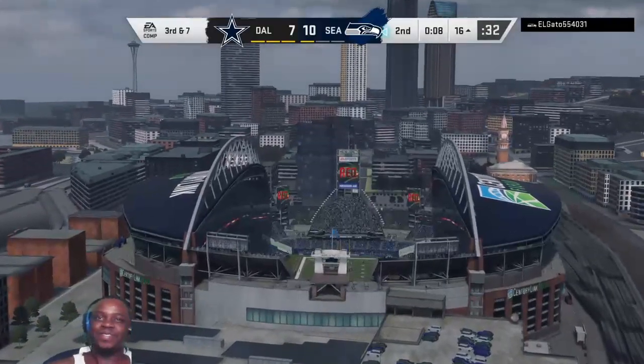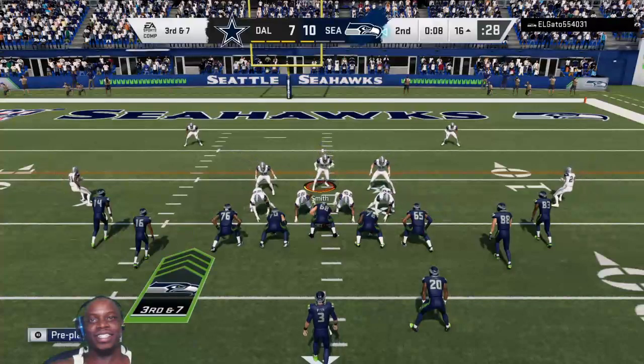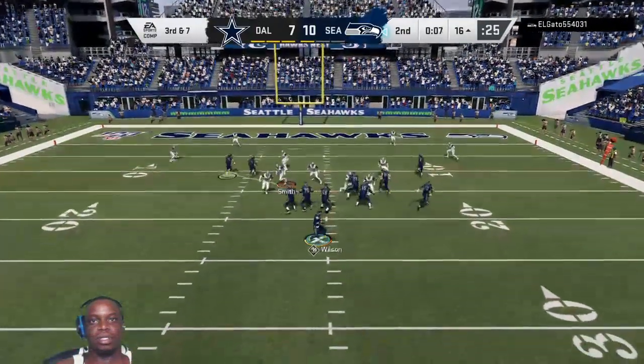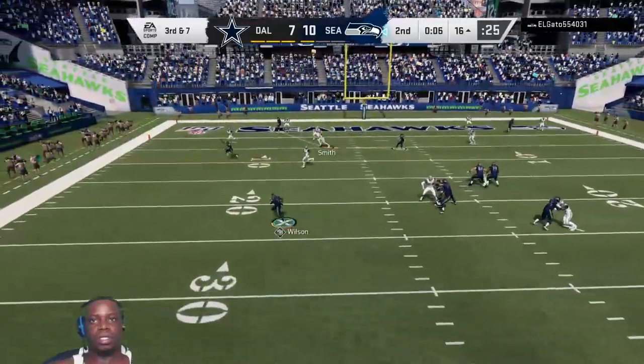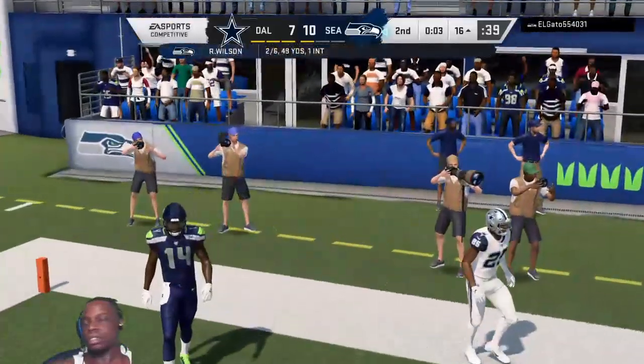It was huge, man. The Seahawks on 3rd down. They've been near perfect. 4 for 5 to this point. This is 3rd and 7. Throwing is Wilson. Buying time to his left. To the end zone, but it's incomplete.